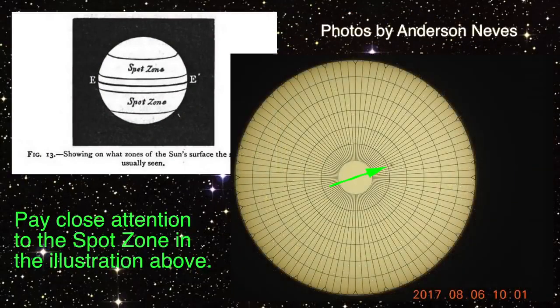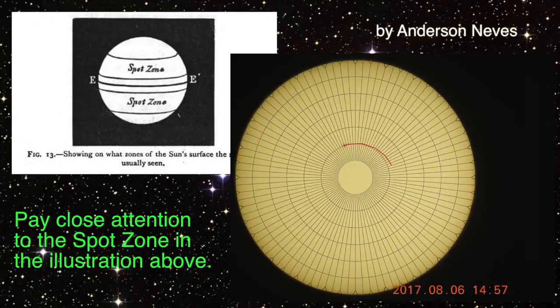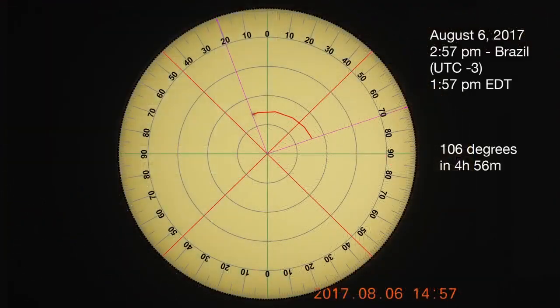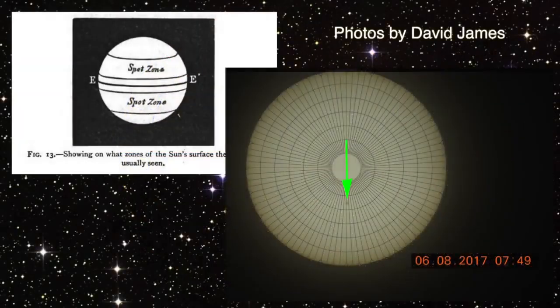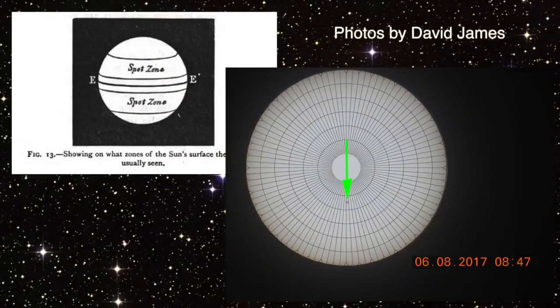Here are two more examples. The first one is taken from Brazil, and you can see the spots move in a counterclockwise motion. The spots have moved 106 degrees over the course of 4 hours and 56 minutes. This next set is from the same day, but taken in the UK.